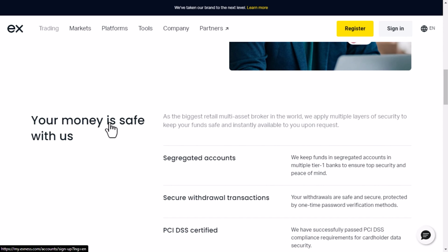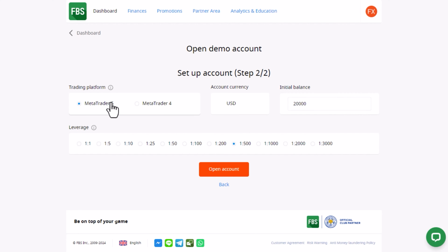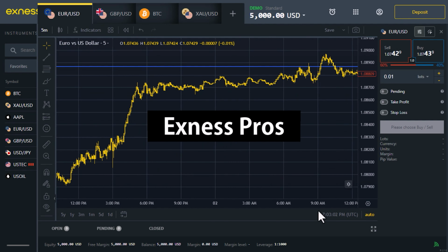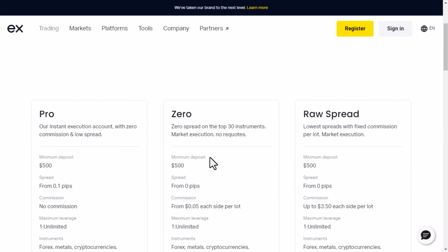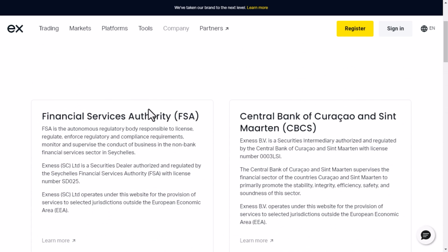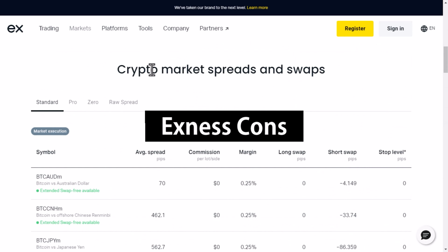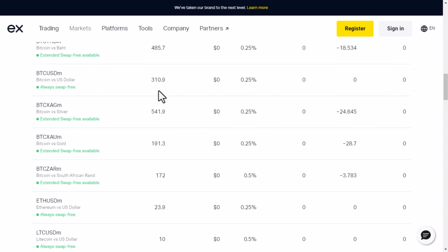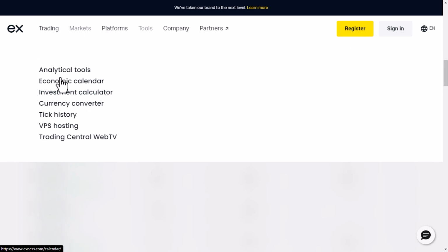As we wrap up our comparison, let's summarize the key pros and cons of both Exness and FBS to help you make an informed decision. Exness pros: user-friendly trading platforms, diverse account types and high leverage options, extensive range of trading instruments, regulated by reputable authorities. Exness cons: limited cryptocurrency offerings compared to some other brokers. Some traders may find the educational resources less extensive compared to competitors.